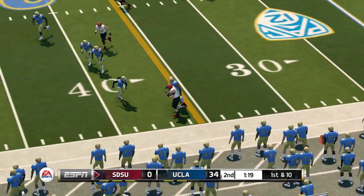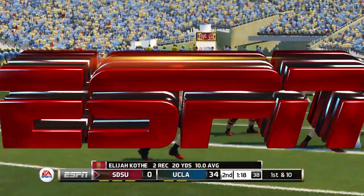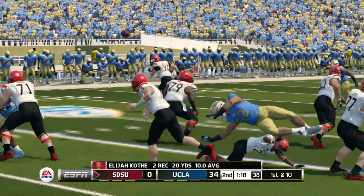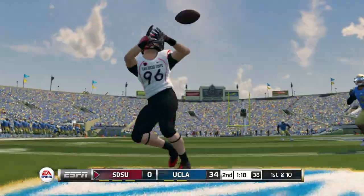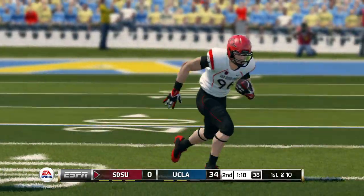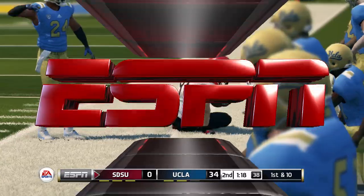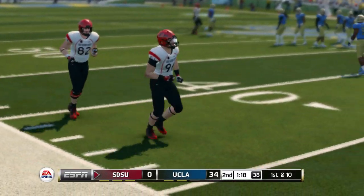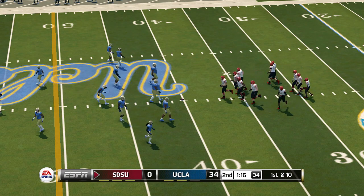Caught with room to work. And they make the stop at the 40. The defenders are really going to have to get their heads into this game. That was a big play, and on first down, no less. From their own 40-yard line.